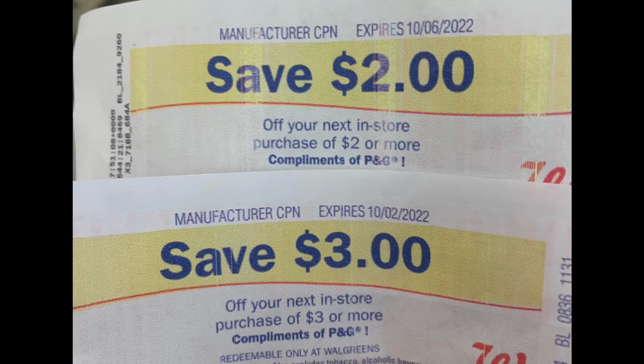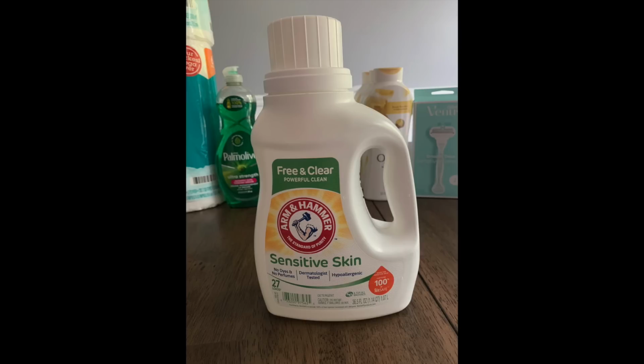I utilized 2 of these. They're register rewards from last week's deal. What were you getting this on? Oh, the Tide. See how quick that was to already forget what the deal was. So what I did, guys, was I grabbed 3 of the sensitive skin ones for this little scenario. Everybody's having babies right now, so I just want to get some of this in my stockpile. So 27 loads, how nice is that?